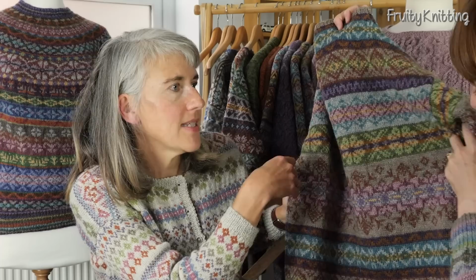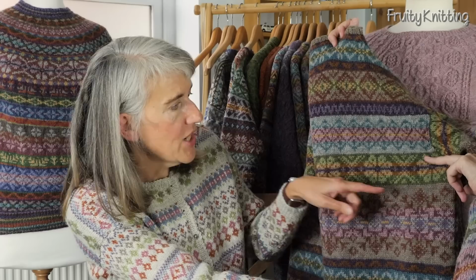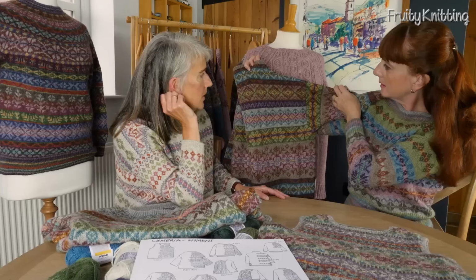Okay. And yes, the pattern doesn't repeat all the way around. So I suggest that if you wanted to knit in the round, you would actually steek it. I see that, yeah. Put steeks in for the seams and the armholes. Yeah, which, once you've done it on one garment, you just repeat the same procedure.